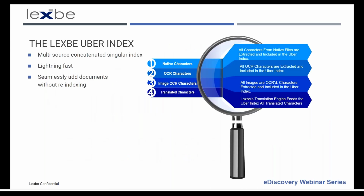So this is a highly advanced index that is comprised of native characters that are extracted from the documents. All the documents are converted to a normalized PDF, and those are OCR'd. So those OCR'd characters are included in that index, and then also translated characters. Having native and OCR characters is really important when dealing with large document sets, because there are several use cases that really require both in order to assemble a complete data set containing the evidence and privilege documents that you need.